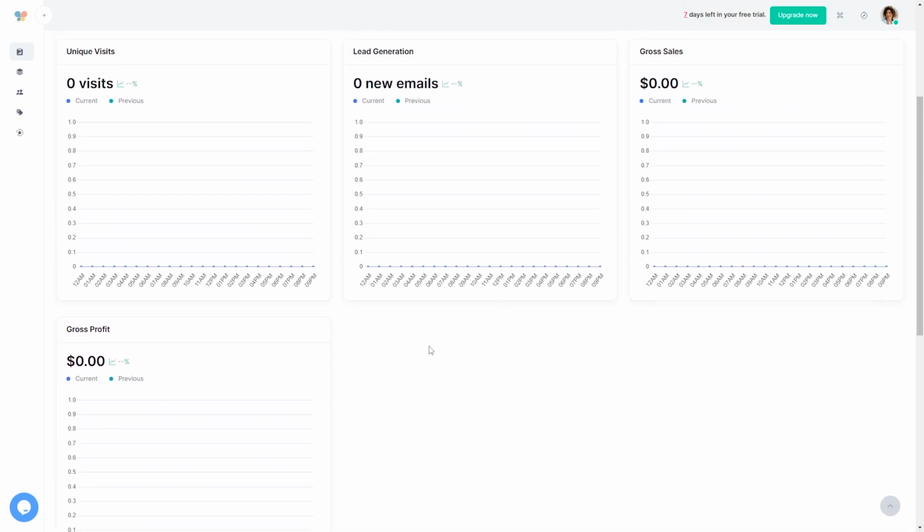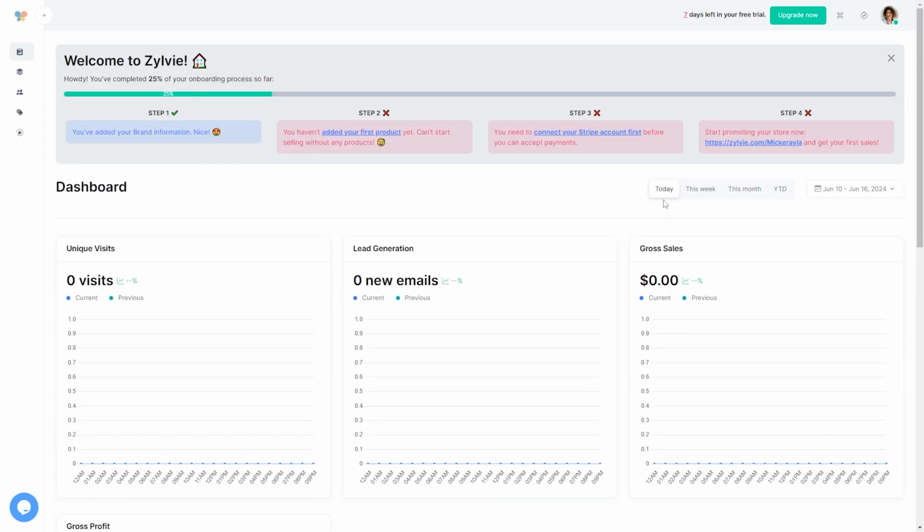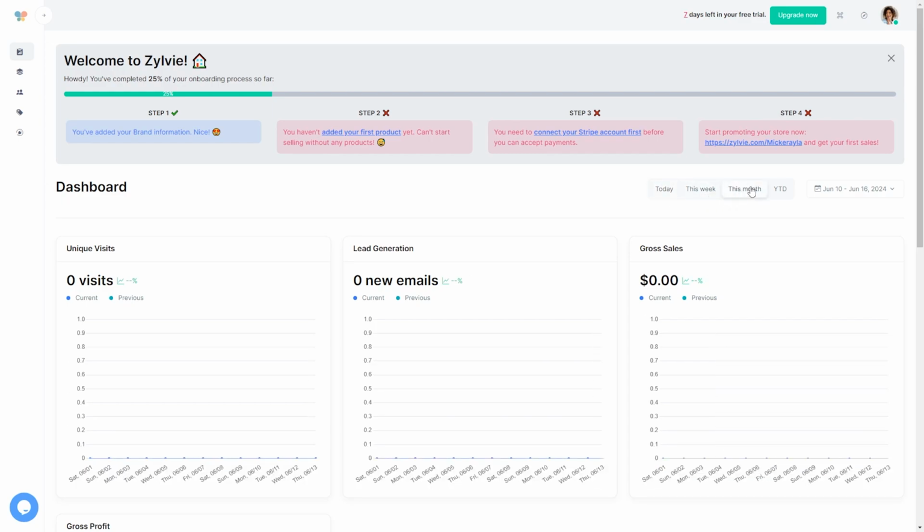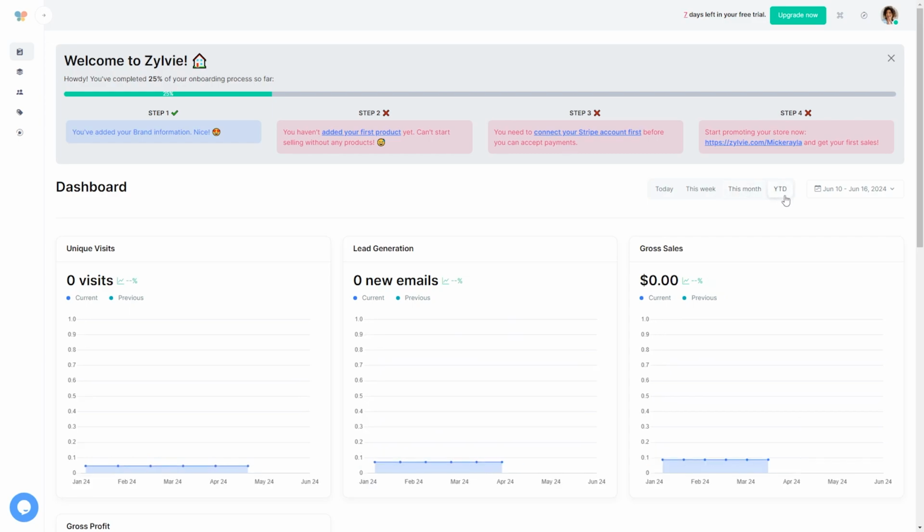And it does break it down by time. I do like that. That's pretty cool. It does default to show for today. We can change that for this week. We could also change it for this month. And we can also show the year to date.